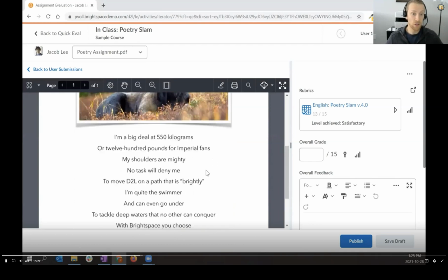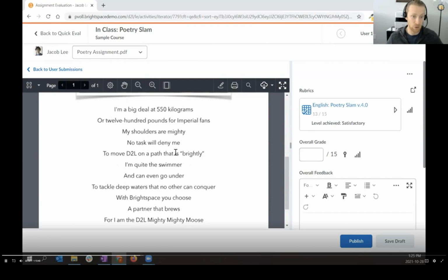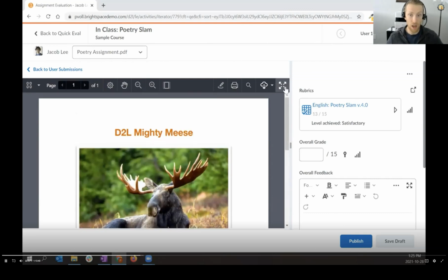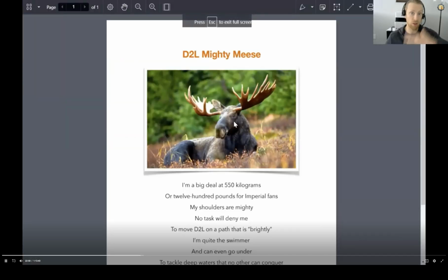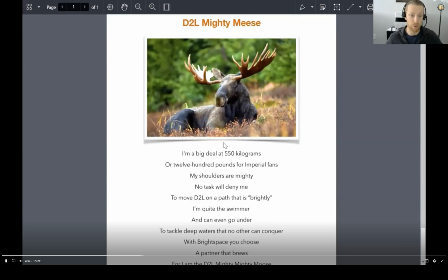Now, when the student submission opens up here on the left, I can easily scroll down to see the submission. I can also go into a full screen mode, allowing me to immerse myself in that submission and really get a great view of what's been submitted. Brightspace does support annotations. So as an example, I can easily select text and highlight it or strike it out or underline it quite easily.